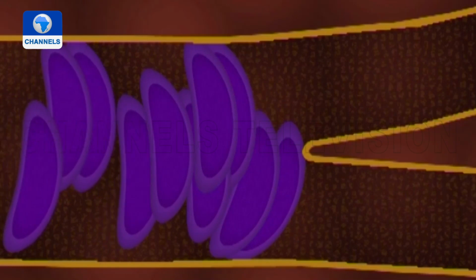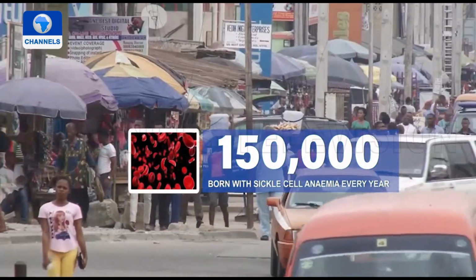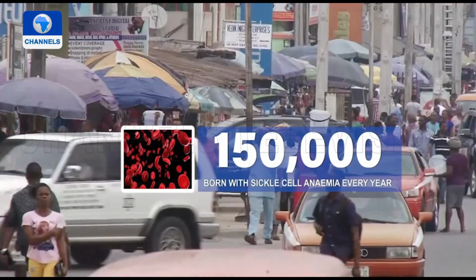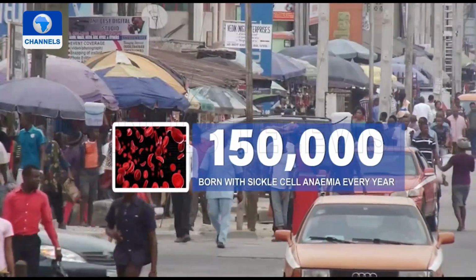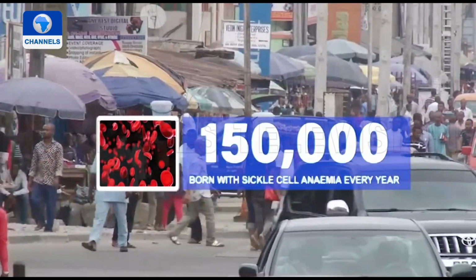This results in complications. Some of them are leg ulcers and an enlarged spleen. Stroke comes between the ages of 2 to 16 years. With approximately 150,000 children born with sickle cell disorder annually, 3/4 of Africa's sickle cell burden is in Nigeria.